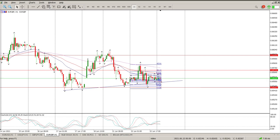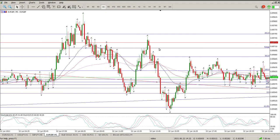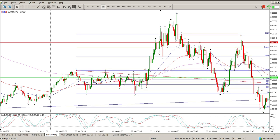Okay, so there's our range. Let's just come down to like a 5-minute chart here. Make sure we got the right range. Yeah, so there was our range. There's our opening range there, and you can see we've got a close. Here's the first 5-minute bar that closed above the top of the range, and my range is not perfect. It should be around there, but it doesn't matter. We've got a close above there.